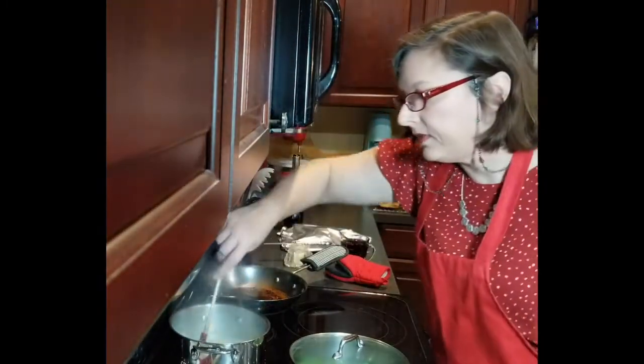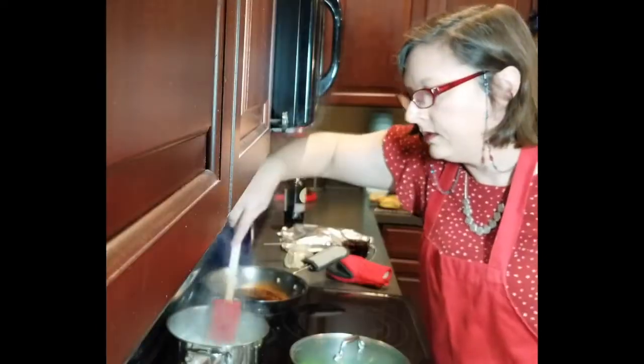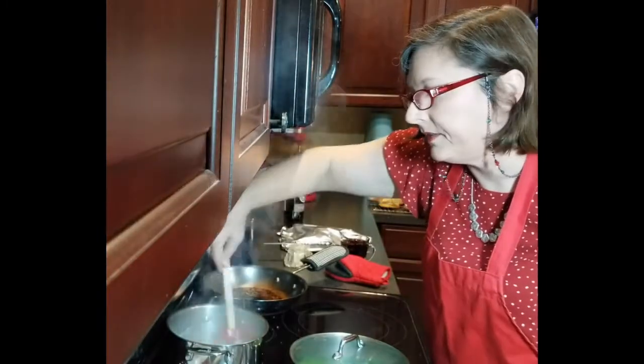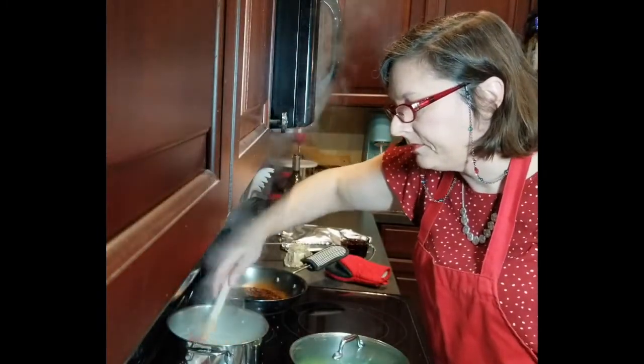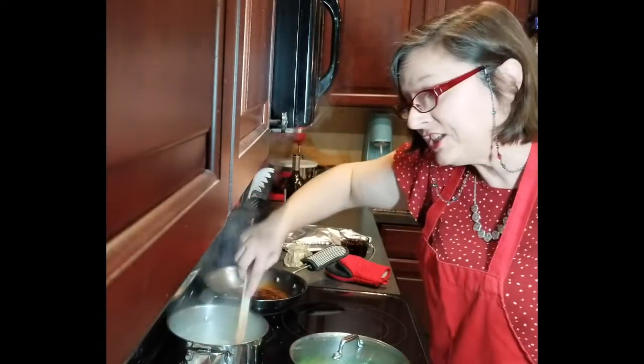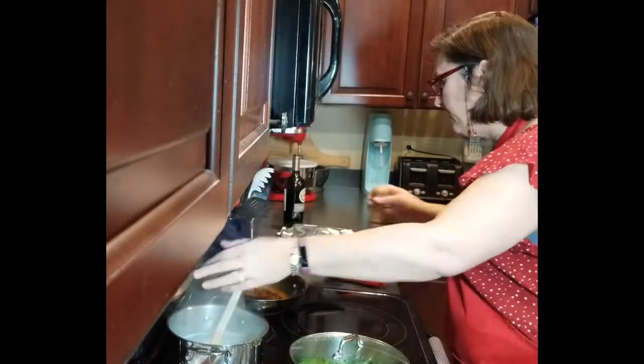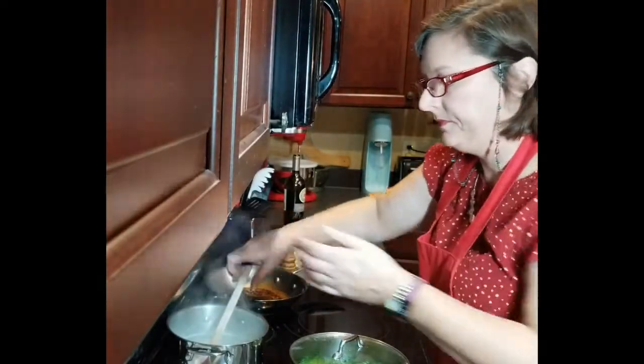All right, how are these potatoes doing? They should be almost ready. Probably cut them a little bigger than I would normally. And of course, the bigger your potato pieces, the longer they're going to take. If you do a 1/2 inch dice, you're going to get pretty quick potatoes. All right, throw in my salt to boiling water.